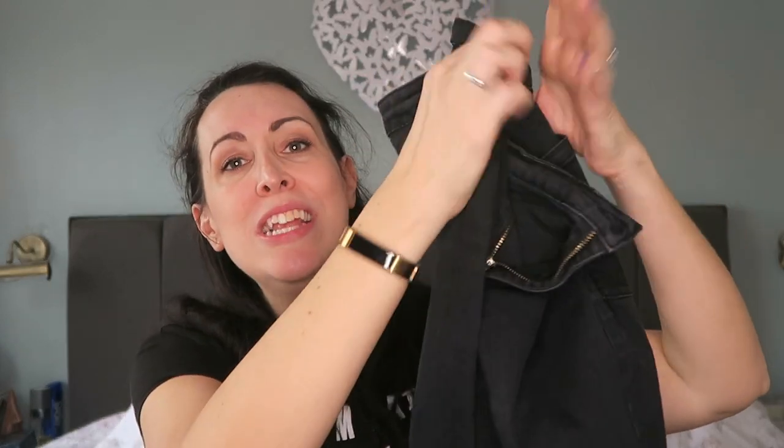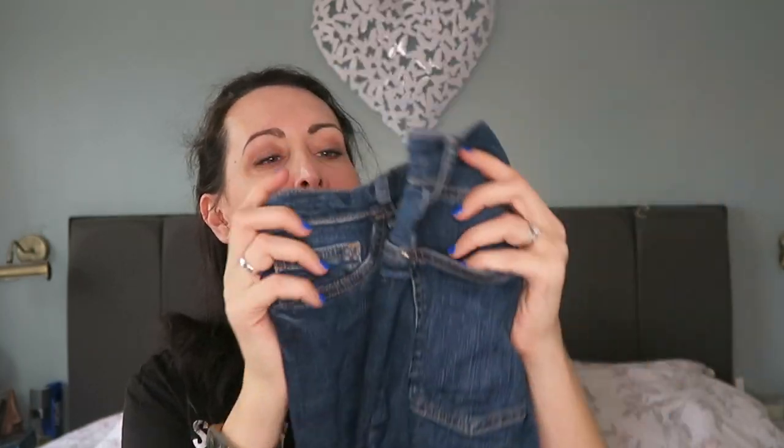Item number seven are my black jeans, which hopefully are going to fit me. I have gained a bit of weight over Christmas. I haven't actually worn these yet, but you know, if I eat sensibly between now and day whatever, hopefully they'll fit me. So black jeans go with everything, and the same blue jeans. I'm hoping these have got a little bit more give in them, these ones, but so a dark blue jean.